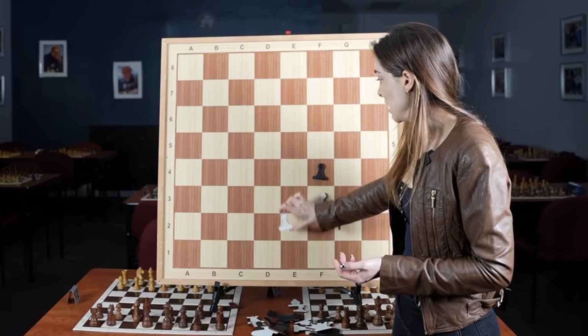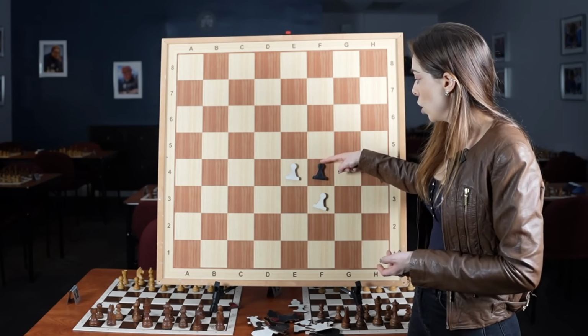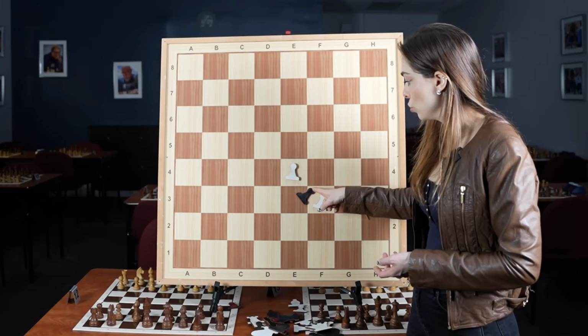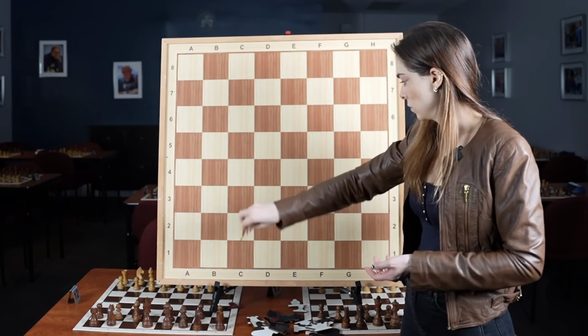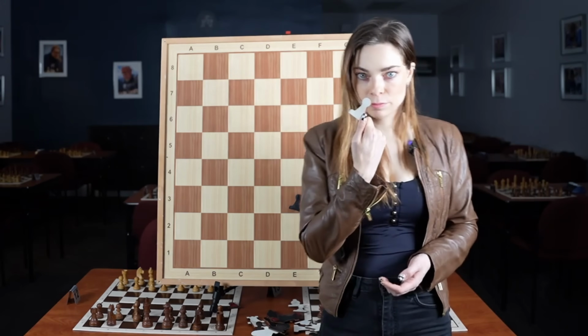So when you jump with an e pawn to e4, I can capture it like this, and this one disappears. Exactly. Stolen. Rigged.